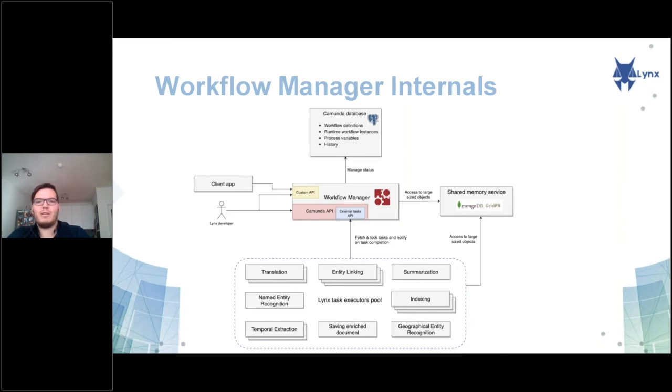So the workflow manager is responsible to route all these different requests for annotation services through the Camunda engine as it is defined on the workflow. Camunda internally uses also a database to store the definitions of the workflows, different parameters that can modify the execution of the workflow, historical data about previous executions, and so on.